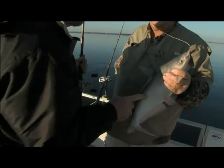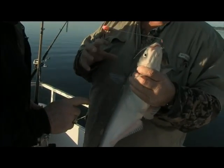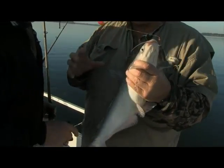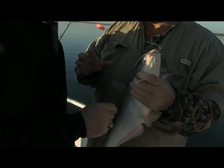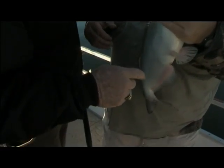Now, what kind of fish is this? This is a blue catfish. Blue cat. Here at Santee, they call this an Arkansas blue. Okay. South Carolina traded Arkansas 1,000 stripers for 1,000 blue catfish to get the blue catfish started here.